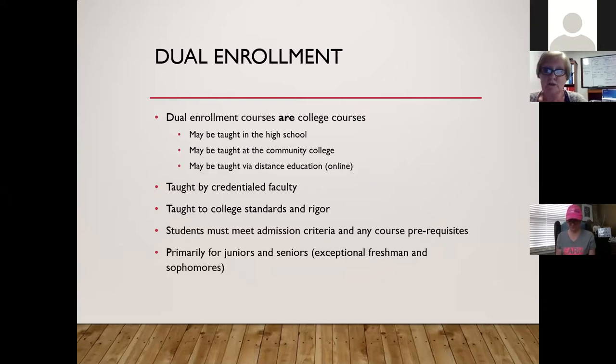And students do have to meet admission criteria as well as any course prerequisites. So if there is a placement test standard that students need to meet, they can meet that through SATs, ACTs, the Virginia placement test. This year we have been given an emergency waiver that we are able to use for students depending upon their GPA and what level of math they have participated in. And dual enrollment is primarily for juniors and seniors. We do also enroll some freshmen and some sophomores depending on the course, and also depending if they are able to meet the admission criteria and any course prerequisites.